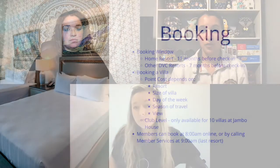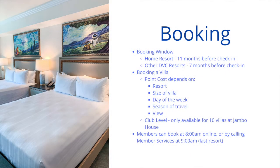And then for booking rooms, there's a lot of different variables that go into how many points a room costs. It's basically the same scale that they use for cash rooms. It depends on which resort you're going to and the size of the room you're booking. A studio is going to be less points than a 2-bedroom, just because the 2-bedroom's a lot bigger. Then the day of the week that you're staying: Sunday through Thursday are lower costs, and Friday and Saturday, because they're weekends, they charge you a little bit more in terms of points.